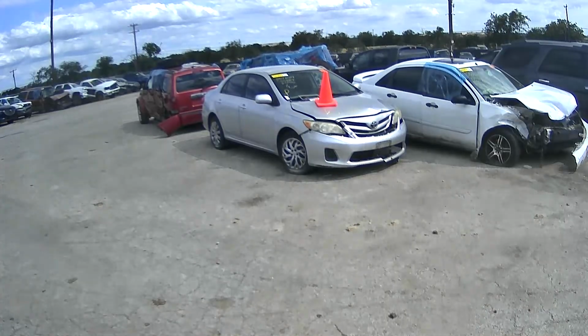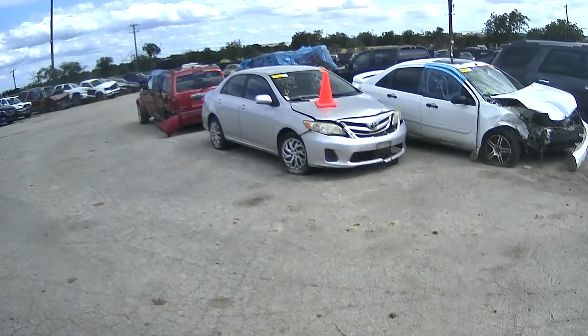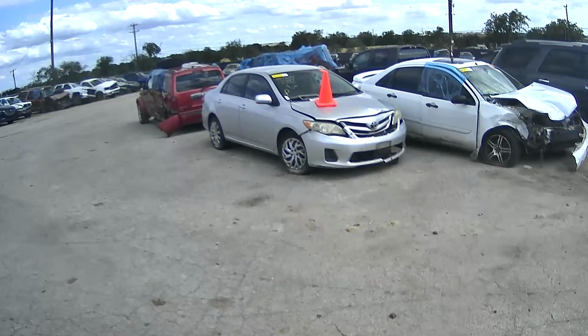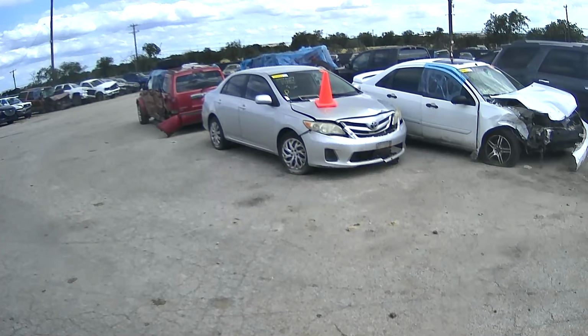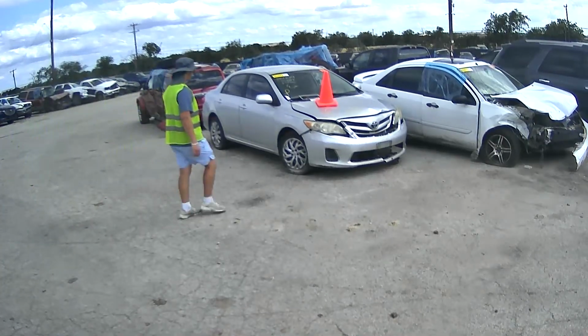Bid 2050, now 21. I'm at 2050, now 21. Bid 2100, now 21 and a half, now 22. Bid 22, 21 and a half, now 22. 22 and a half, now 23. Bid 23, 2300, now 23 and a half. 23 and a half, now 24. Bid 24, 2400, 24 and a half, now 25. Bid 2500, 25 and a half, now 26. Bid 2600. Sold 25 and a half, sold 25 and a half.